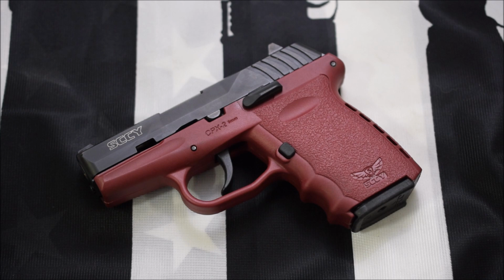Minus some defects here and there, they're going to stand behind their product and they're still going to service it. That actually does take a good amount of money on their part to get the gun back or send out parts. So that's pretty awesome that they're willing to do that for us as consumers. So I really appreciate that.